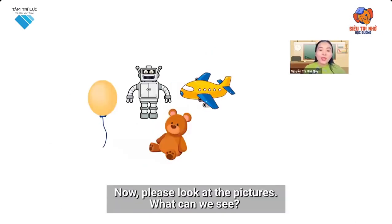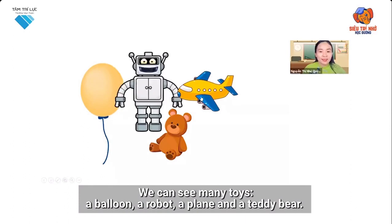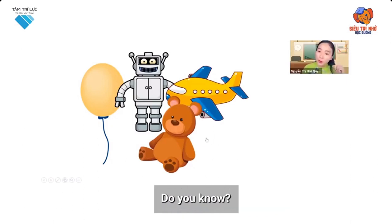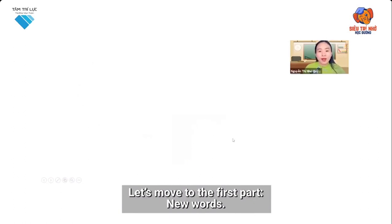Now, please look at the pictures. What can you see? Good job! We can see many toys. Balloon, a robot, a plane, and a teddy bear. We can see them everywhere. And how about toys in Vietnam? Do you know? Let's move to the first part. New words.